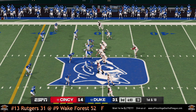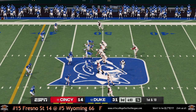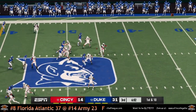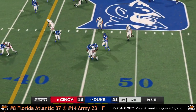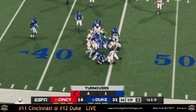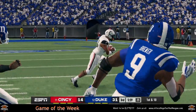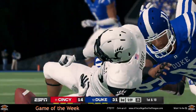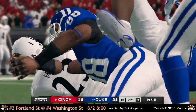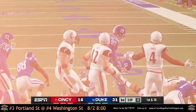Empty set for Cincinnati. Man in motion. He's going to throw a quick screen. And he's going to fumble the ball. Duke picks it up. Great hit by number 9. I believe it was. It got him. Yes, he got him first. They fumbled.